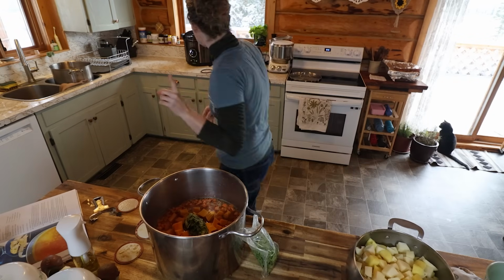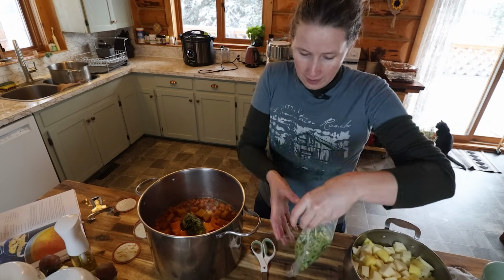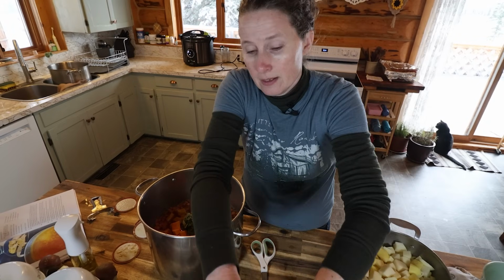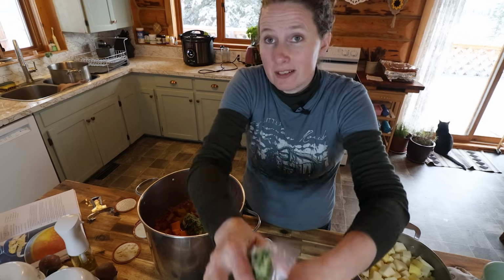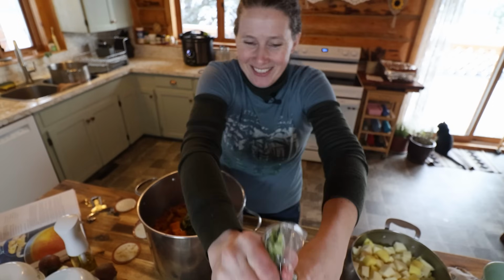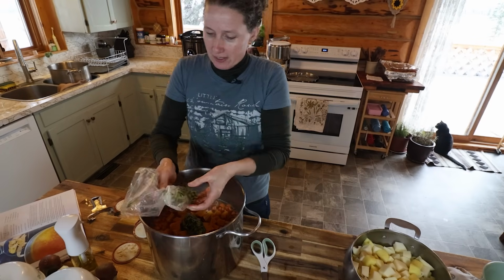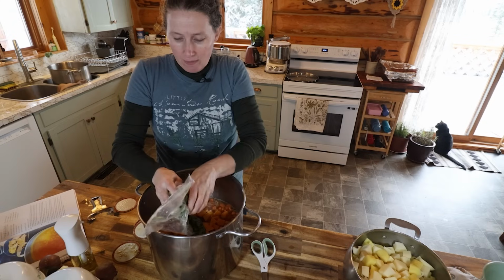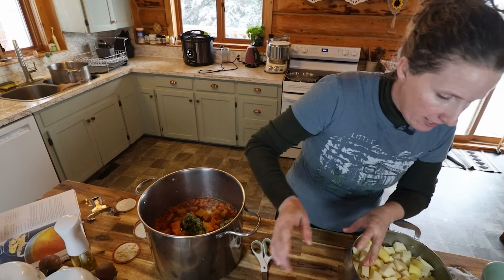I need some scissors, one sec. That I grated and froze in the summertime when zucchinis were prolific. So I'm just over here, squeezing out the extra liquid. Not really necessary when you're gonna use it with a soup, but definitely helpful if you're gonna use it in other kind of baked goods. So I'm gonna throw that in there.